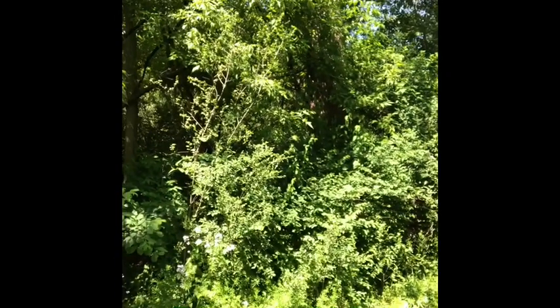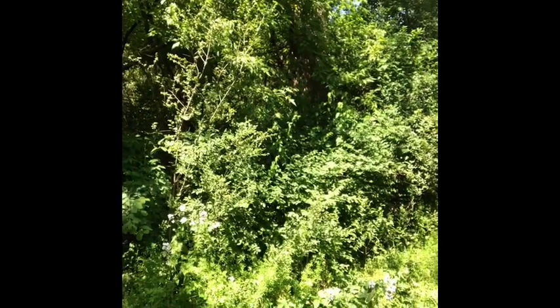Headed down the Rogue River Nature Path, which is a great place for birding. In the background, you can hear a catbird. This is a great place to bring your family, take a hike, have a picnic, look in the river.